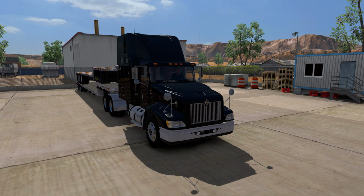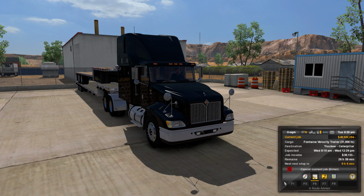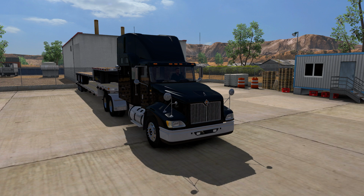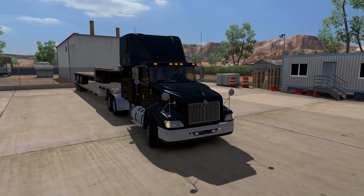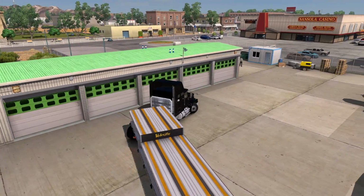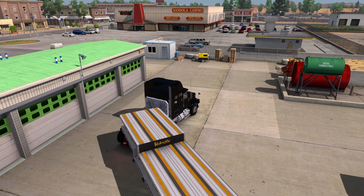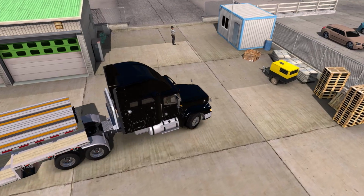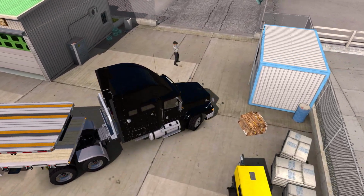So time for me to shut up once again for a few minutes and get rolling. Today's route is taking me from Winnemucca over to Truckee to Caterpillar. So I'm leaving a Cat, going to a Cat. Ivan once again standing in the middle.